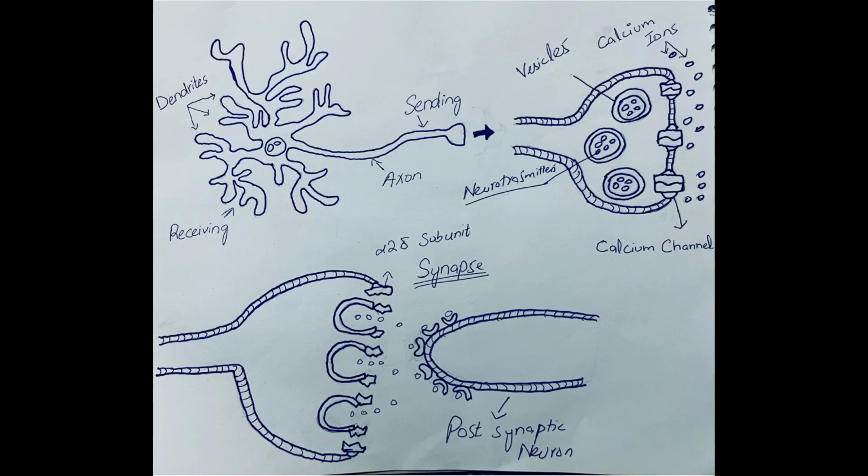So this is the structure of a neuron. This is the sending end, this is the receiving end, these are the dendrites, this is the axon. Now this is the microscopic picture of this part of the neuron. Here these are the calcium gated channels, these are calcium ions, these are the vesicles, these are the neurotransmitters.